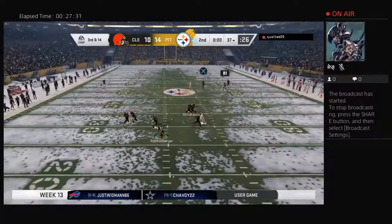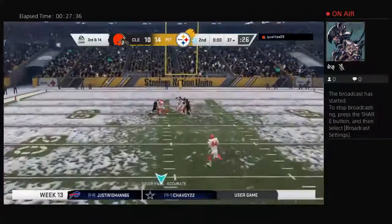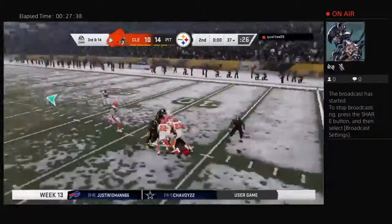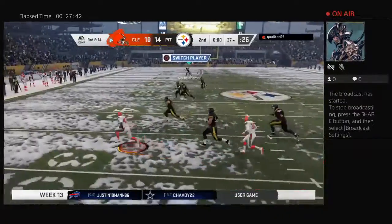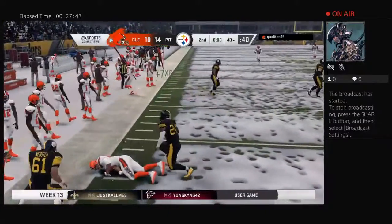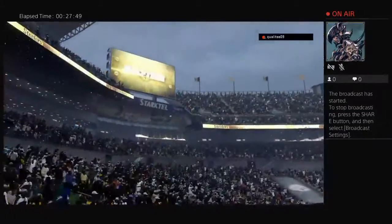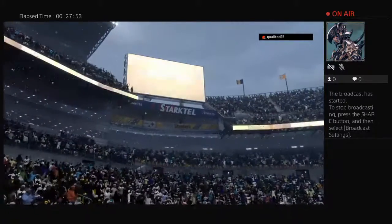Final play of the half. It's Roethlisberger. He's going deep for Brown, into double coverage, and it's intercepted. Picked off by Morgan Burnett. And he will be brought down as time is now run out on this first half of action. So we've reached halftime here in a 4-point game.